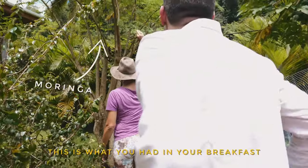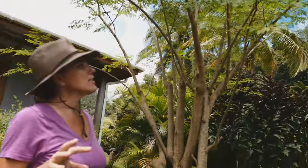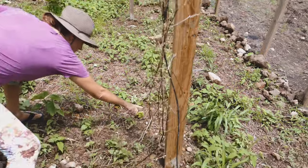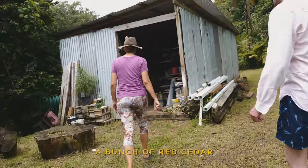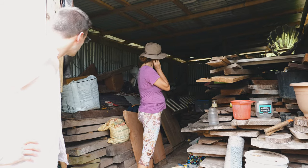This is moringa. This is what you have in your breakfast. Oh, it's edible? Yeah. It's really high in vitamin C. Amongst other things, it has more vitamin C than an orange even. So if you've got baby ones starting up here, you can see there's a baby. The tables and all of it are made of red cedar. In the shed here, we have a bunch of red cedar. So we have red cedar, we have mahogany, and we have balata.